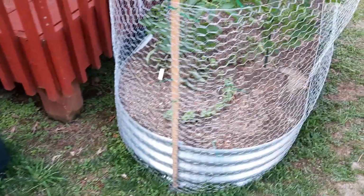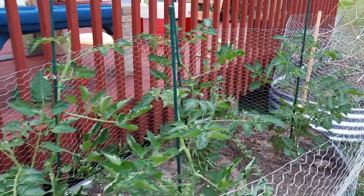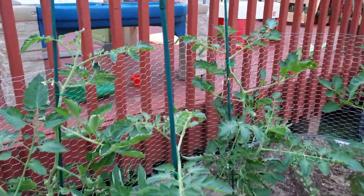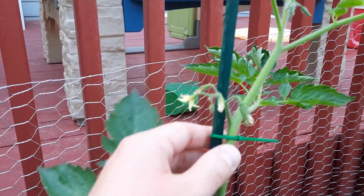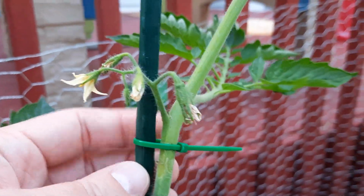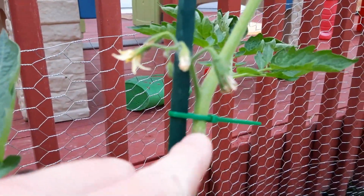All right, the San Marzano tomatoes. 2 of them have fruit on them, and all 4 are looking great. We thinned these out, we've staked them. And you can use cotton twine, which we did at the bottom, or you could just use these nice little green zip ties. But just make sure if you do the zip ties that you leave room for 1, to cut them, and 2, for the plant to grow. You can see I kind of abraded this one while I was tightening it. But the San Marzanos look good.